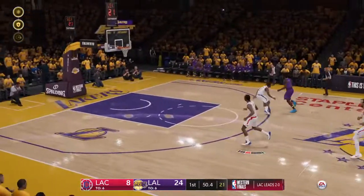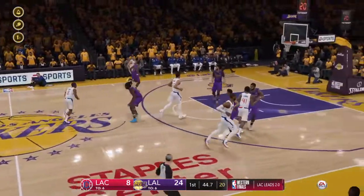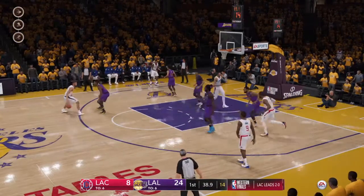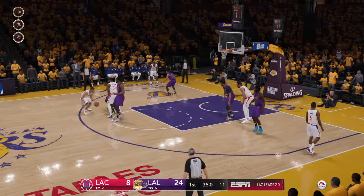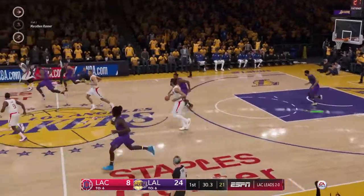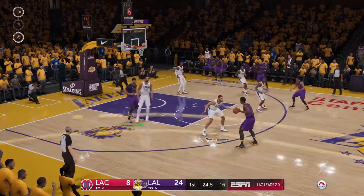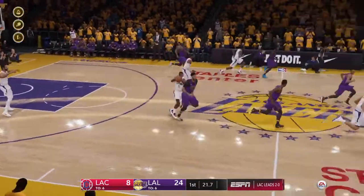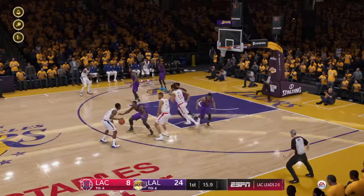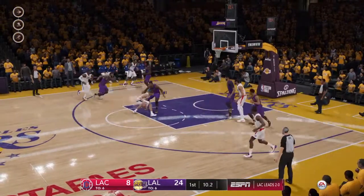No good. Rondo with the basketball. His guys down big. Batum against Markieff Morris. A drive down the lane, but the shot won't go. Smith, bad pass there. Clippers have it. Here comes the screen. Rondo up against Cook. To Nick Batum. Driving right to the basket.